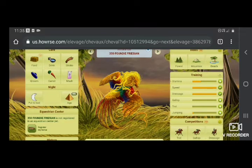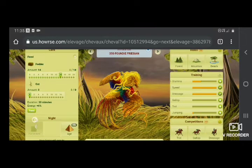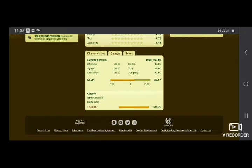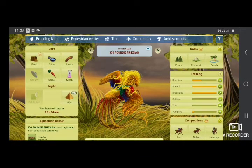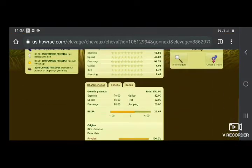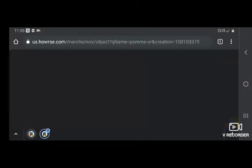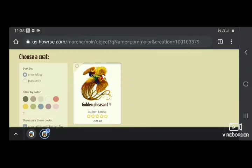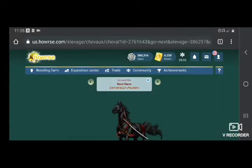This one, I don't know what his name used to be. I was trying to sell him because I needed passes, but he is indeed a 350 genetic potential foundation. But the detail of this coat, let me go to it because I don't know who the person is that made it. The detail in that coat has always just astounded me. It's Lanika, of course. They do a lot of coats, I believe. But it's just, oh, it's beautiful.